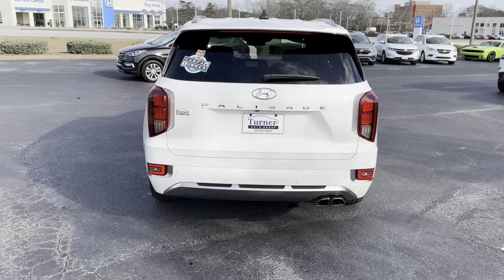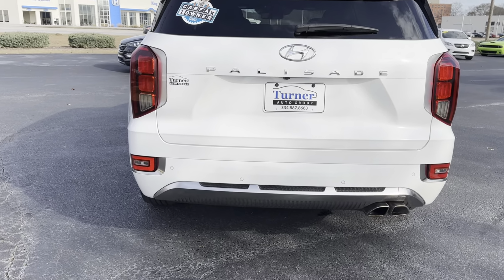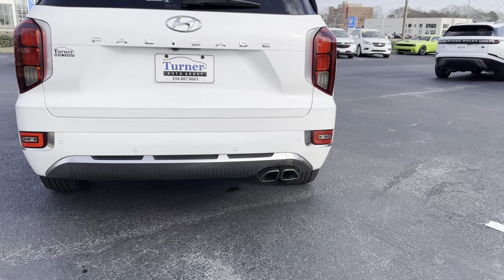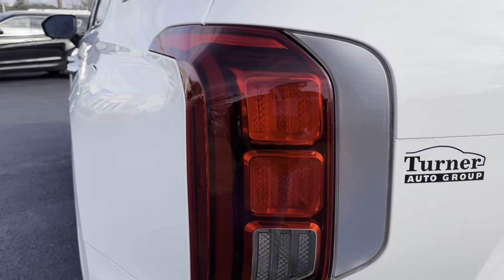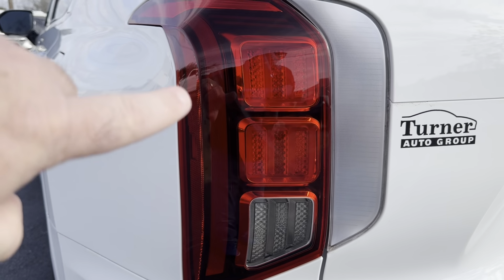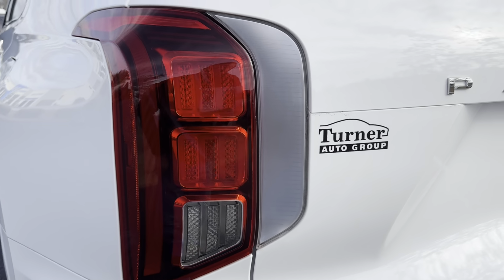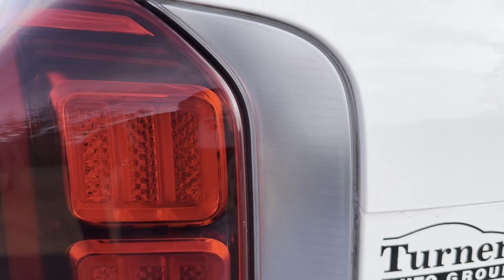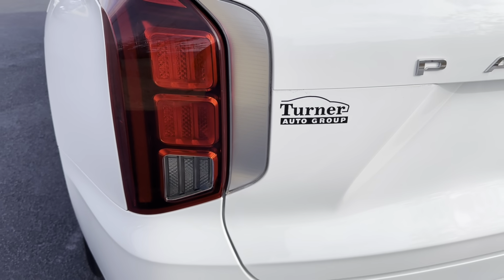So coming around the back, Palisade written in bold straight across the back of it. You do have your polished aluminum at the very bottom with your dual exhaust, but only out the single side. One thing to note here for sure, these lights, you've got your LED light bar that runs all the way up that side. You've got the LEDs in there and then the LED backup and blinkers. But even more so, you can see these lines right here. When you've got the full lights on, those light up and it looks really cool at night.